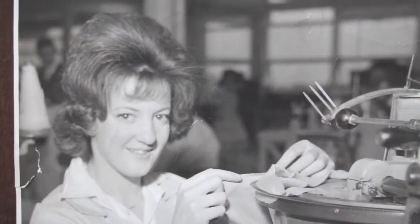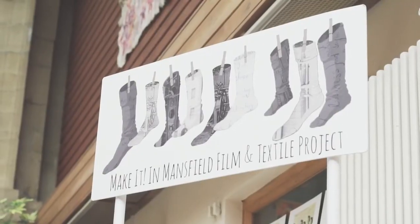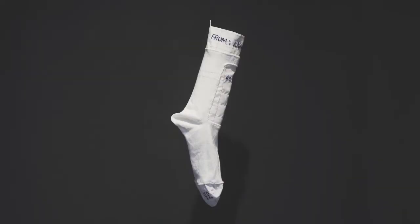The way to describe what I've created and what I had intended to do was to create a kind of trade union banner. So it's a series of trade union banners in the form of socks, which I don't think has ever been produced before.